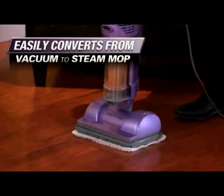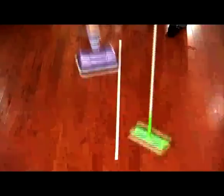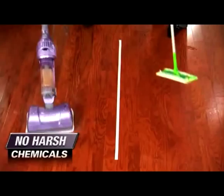And now I'll just attach the steam frame and pad, flip the switch, and put my powerful Shark Steam to work on that stuck-on dirt. I think I'm doing a pretty good job, but you know, my floor is really wet from the chemical pad. And look, your side's drying already. It's dried in seconds, and you know what?